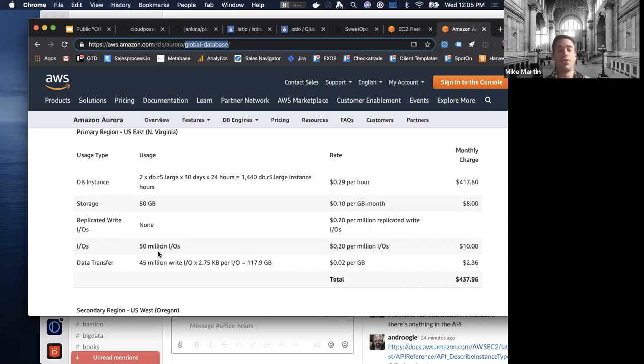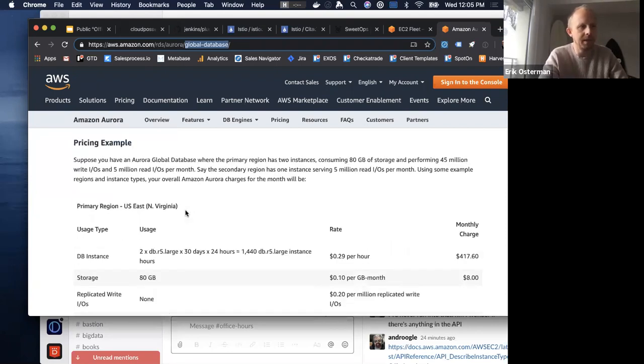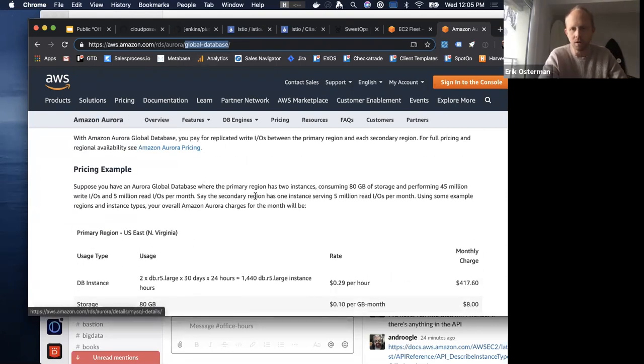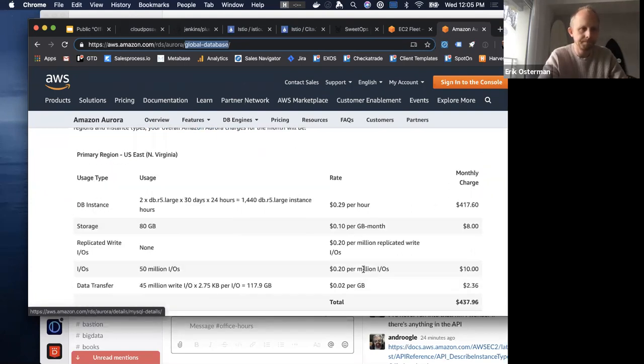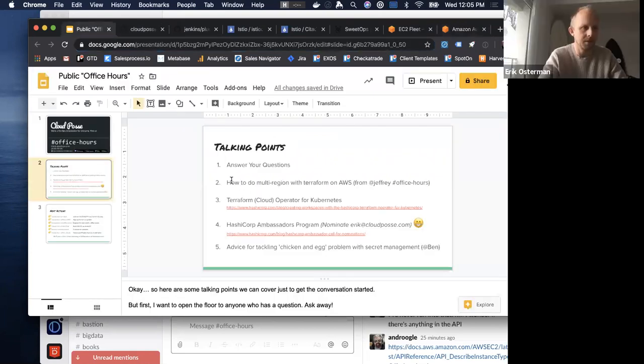I see. Okay. And Route 53 is global, so I presume the endpoint for the Aurora global database would work in routing to the appropriate region. Yeah, makes sense. Okay, cool. Thank you. Yeah. Cool. So we covered that one.